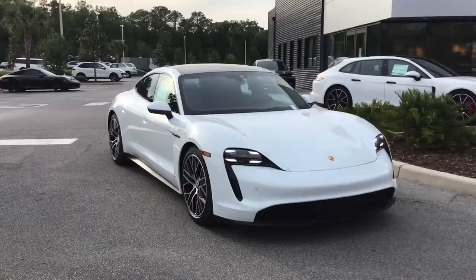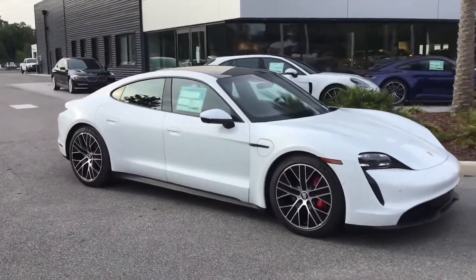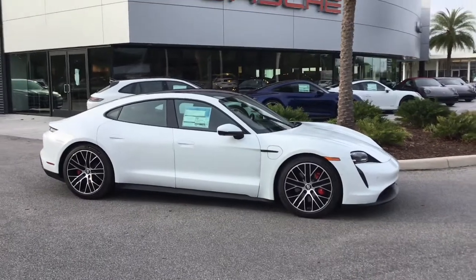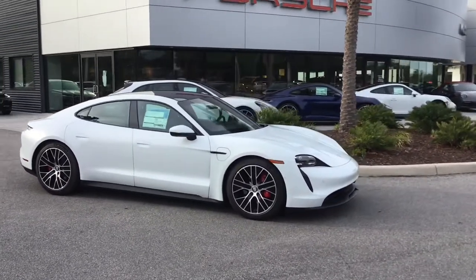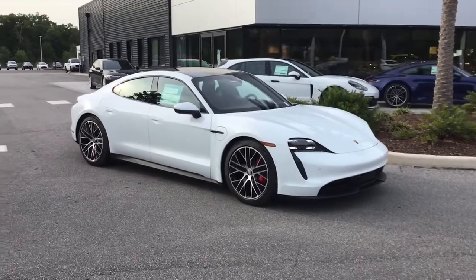I'm Scotty, one of the Porsche product pros over here, and today we got a look at our beautiful and all-new 2020 Porsche Taycan 4S. Now this puppy just landed off the Porsche truck just a couple of days ago, and it is absolutely gorgeous. This car is just beautiful, especially in this beautiful Carrara white metallic. Really brings that futuristic, sleek look about the car into fruition.